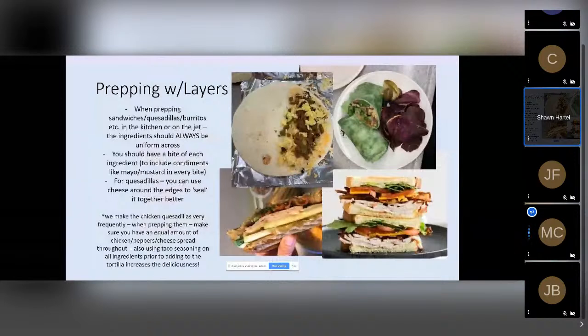If anybody has any ideas for other cool little kitchen gadgets like that that don't really take up a lot of space, don't be afraid to suggest them, because anything that makes our lives easier is definitely worth the small cost of it.